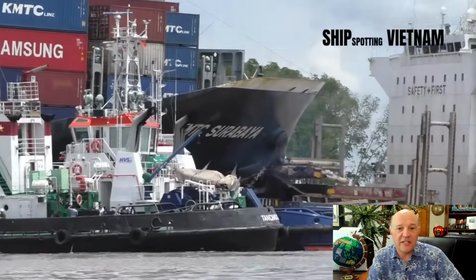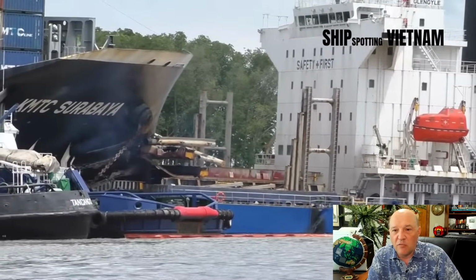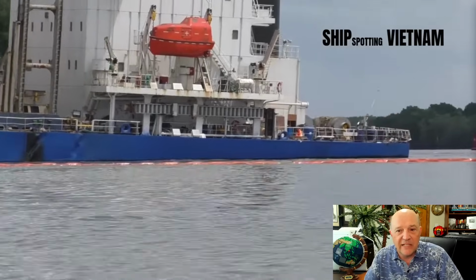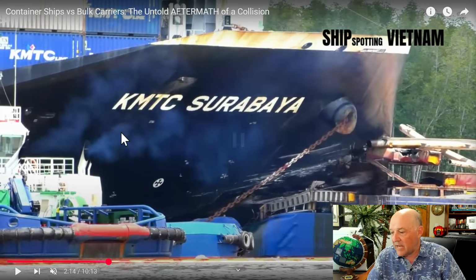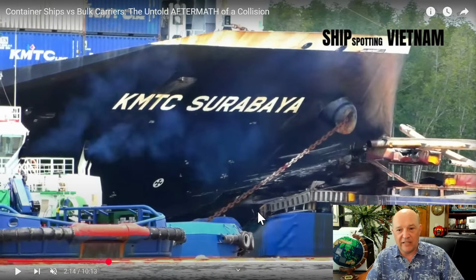You see the large tugs came down from Ho Chi Minh City to the vessel, and one of the images you'll see here that's really amazing to me is how the bow of KMTC Surabaya has just cut into the side. That's the image right there. I'm going to hold it here for just a second. It's actually impacted in here and cut through the port side of the vessel and has ridden basically either through the vessel or on top of the vessel. And you can see how the anchor is here.